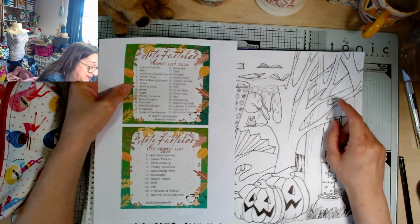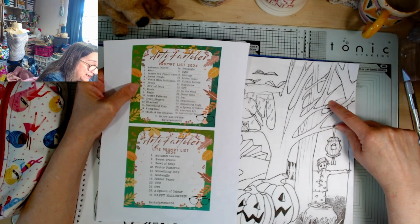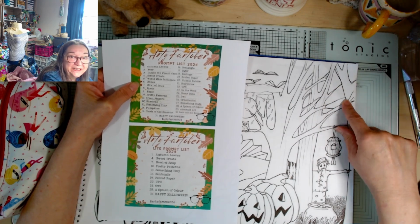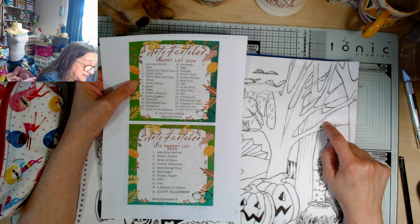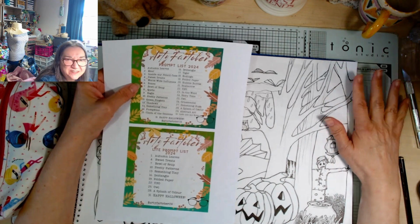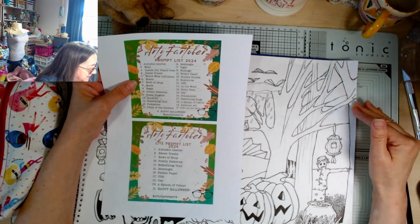Zentangle, I'm going to fill in these spaces that have been created between the branches here. I think they are ideal for putting a little Zentangle. And I'll probably keep it simple and just do a couple of different ones and repeat them.